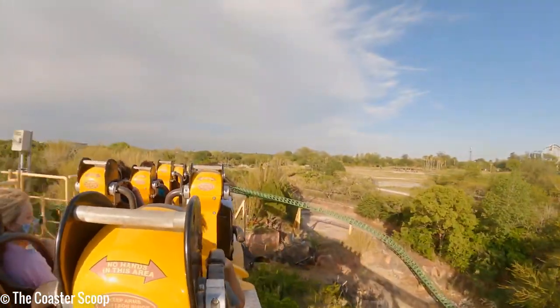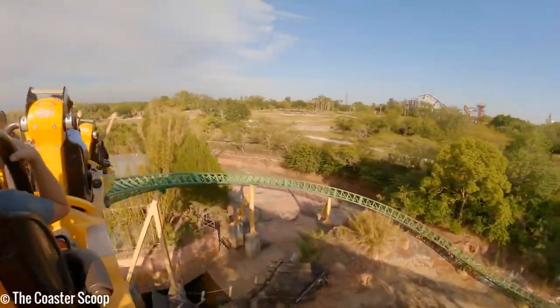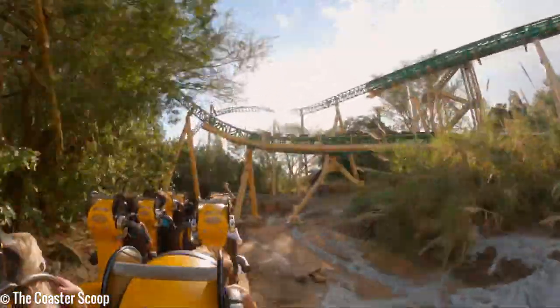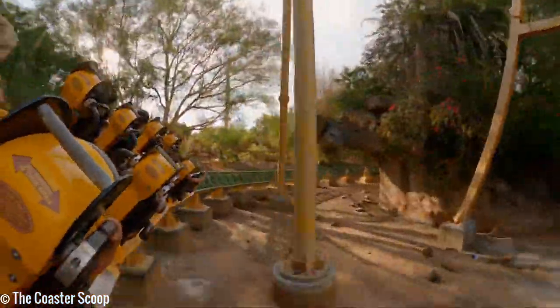I can't really pick a favorite part of the ride. The launches are all pretty nice, the hill going into the tower, the drop coming off of the tower, that last big airtime hill. I mean, all the elements are just pretty solid and work really well together.